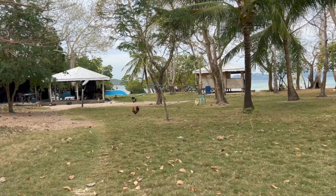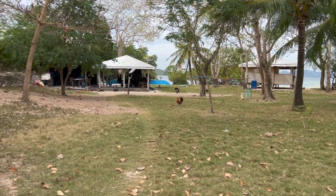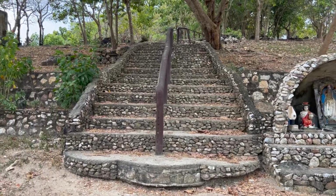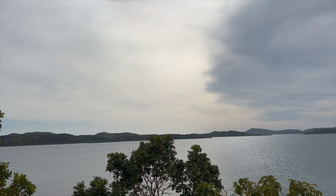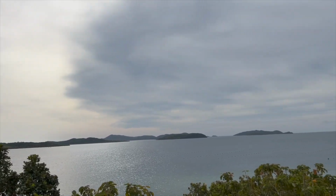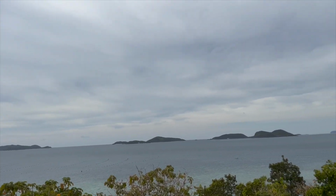All right, it's crazy windy, but we made it to Pass Island, P-A-S-S. All right, so we're on Pass Island. There's some wild chickens. We just finished lunch, so I'm gonna go exploring up the stairwell at the top of the island. So here at the top of the stairs is a little viewpoint on top of Pass Island here in Coron, Philippines.